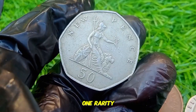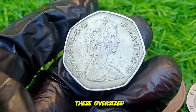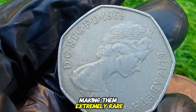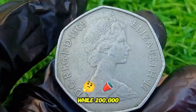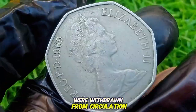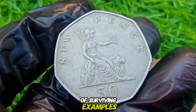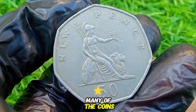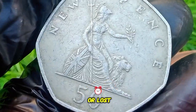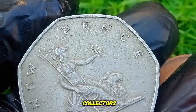1. Rarity. As mentioned earlier, only around 200,000 of these oversized 50 new pence coins were minted, making them extremely rare. While 200,000 might sound like a large number, the fact that these coins were withdrawn from circulation so quickly has resulted in a significant scarcity of surviving examples. Many of the coins that were minted in 1969 were quickly melted down, or lost to time, making those that remain highly sought after by collectors.